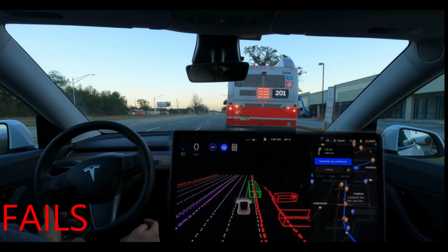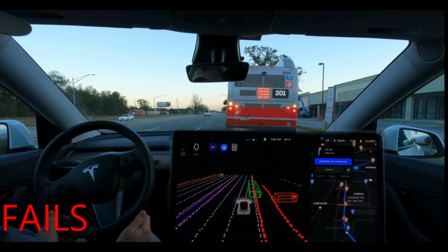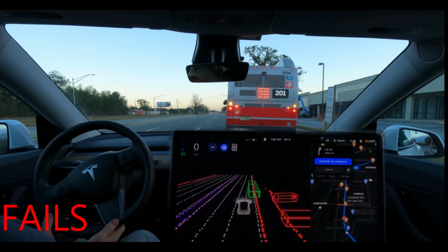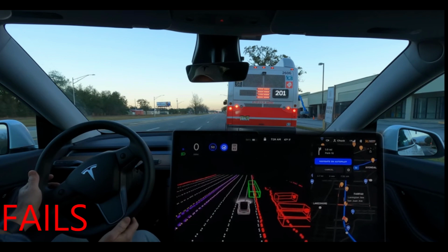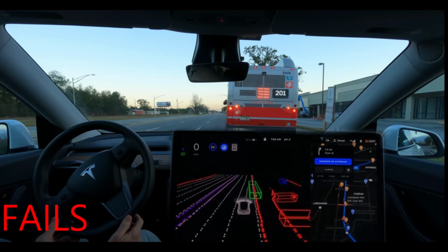I've got the time to wait here. There's nobody right behind me, so I'm just gonna sit here. I think it's glitching. Every once in a while, it looks for a solution here. The wheel's turning a little bit. I don't know if you can see that representation there. Is it gonna do it? Wheel's still turning a smidge, but it can't commit to wanting to go around. I don't know why this bus is standing here so long.